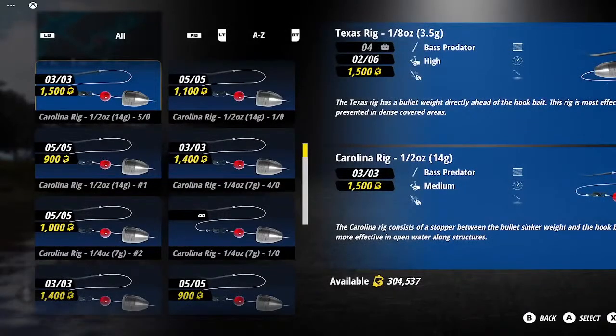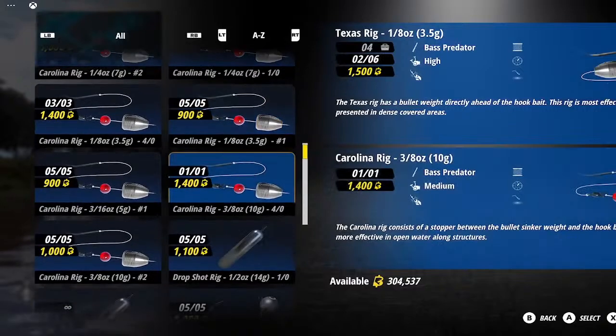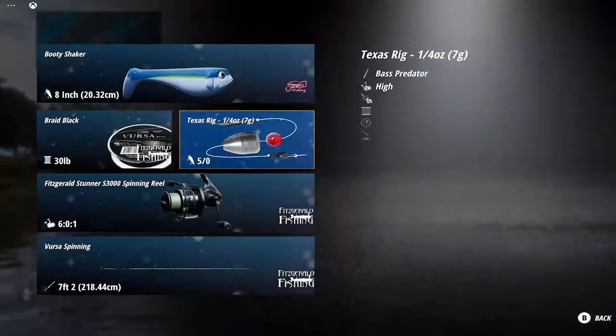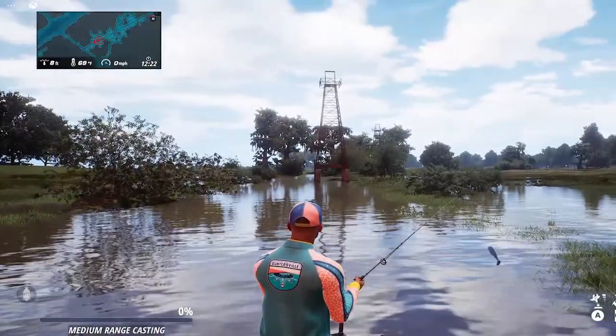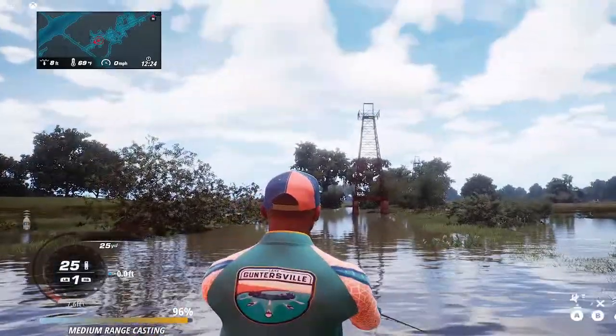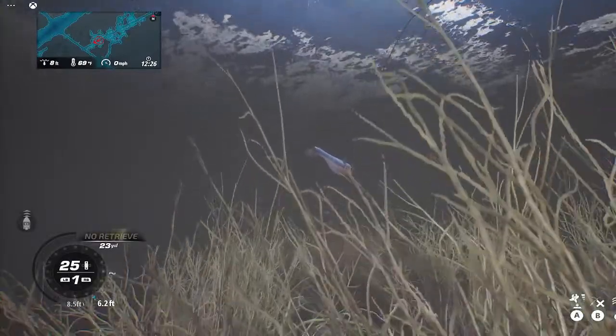Switch it up. So we got the 1/8 ounce 5 out. Let's put in the little quarter. Fish towards the edge, you're in really shallow water, but if you're in the middle, you're in 7 to 8 feet.